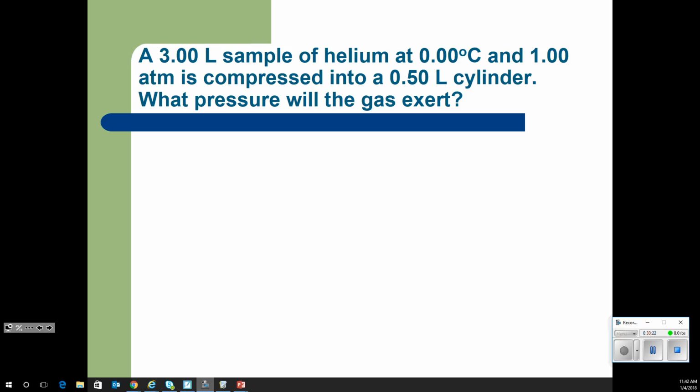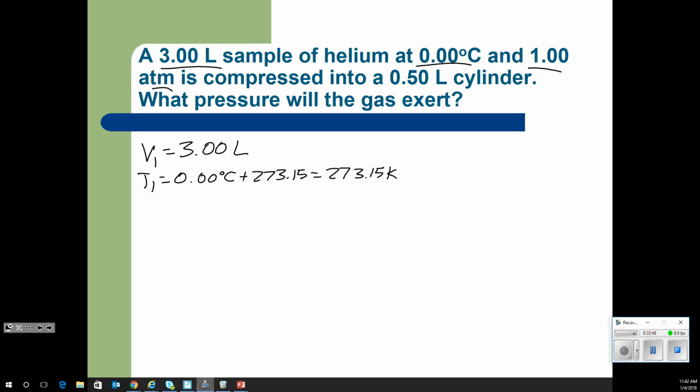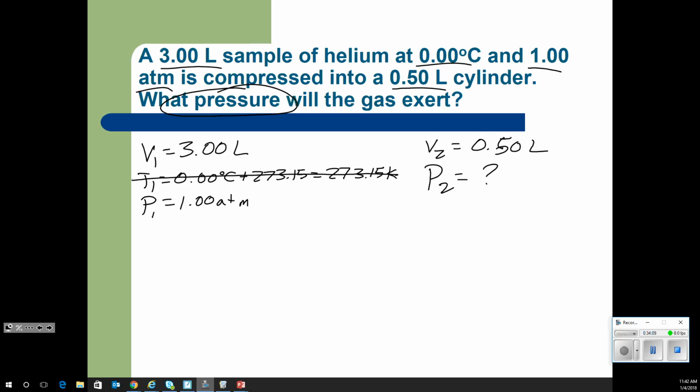Okay, what did you figure out on this problem? What was the 3 liters? V1. Okay, what was this? Temperature, T1. It needs to be in Kelvin, so add 273.15. What is this right here? Pressure 1. And what is this? V2, good, 50 liters. And we're trying to find pressure 2, right? So what would temperature be? It's constant. I still convert it while I'm pulling stuff out of the problem, because I might come up with one at the end that says STP.